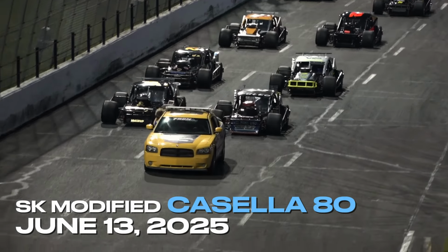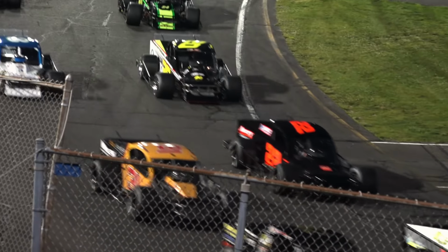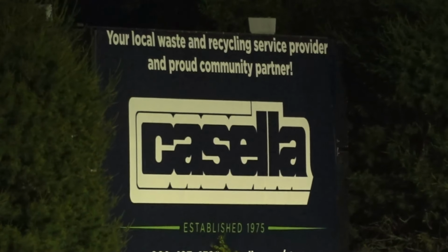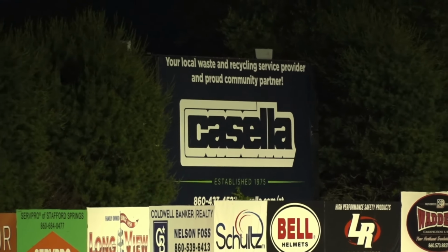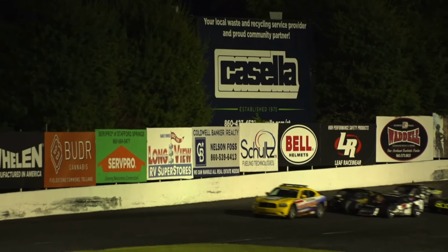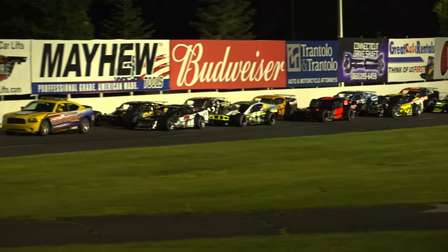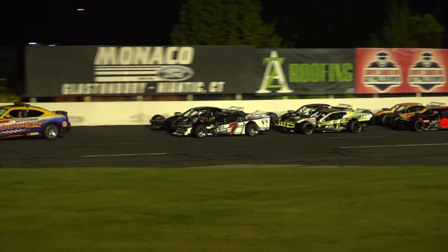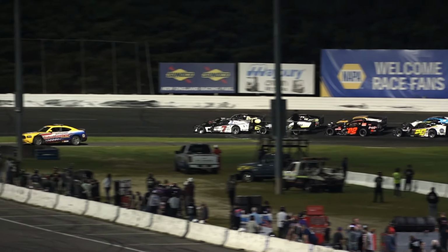One lap to go, and we'll go green next time by for the Casella 80, the premier division here at the Stafford Motor Speedway. Each and every Friday night, we want to thank everybody for coming out to the Stafford Half Mile, and for those tuning in on Flo across the country this evening, welcome to Stafford, the Casella 80, set to go this time by. Field of 28 lined up, ready to go, and with the call of the start of tonight's 80-lap feature event from Vernon, Connecticut, here's the longtime voice of the Stafford Motor Speedway, Ben Dodge.